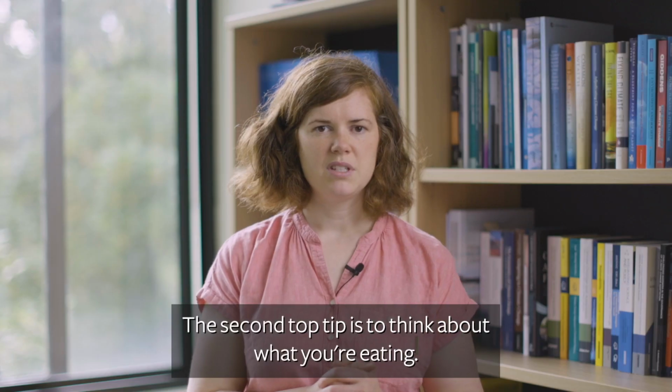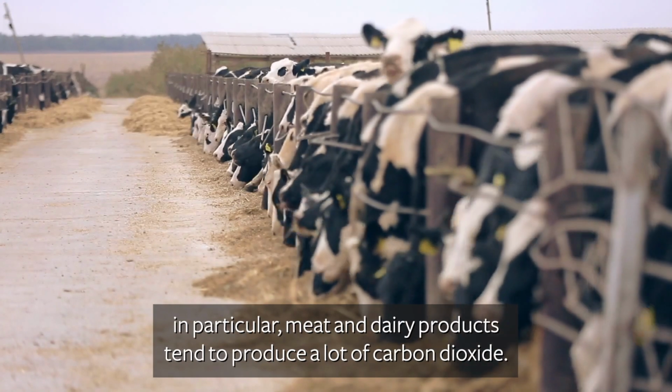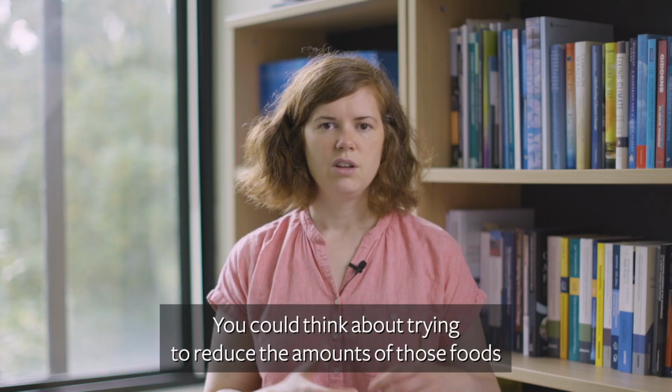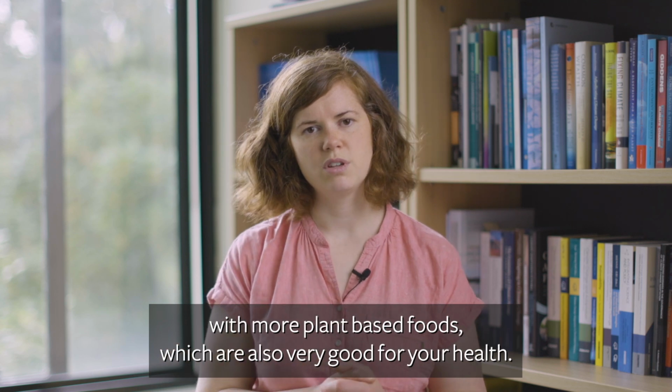The second top tip is to think about what you're eating. Certain food groups are associated with very high emissions of carbon dioxide. In particular, meat and dairy products tend to produce a lot of carbon dioxide. You could think about trying to reduce the amounts of those foods that you eat and replace them with more plant-based foods, which are also very good for your health.